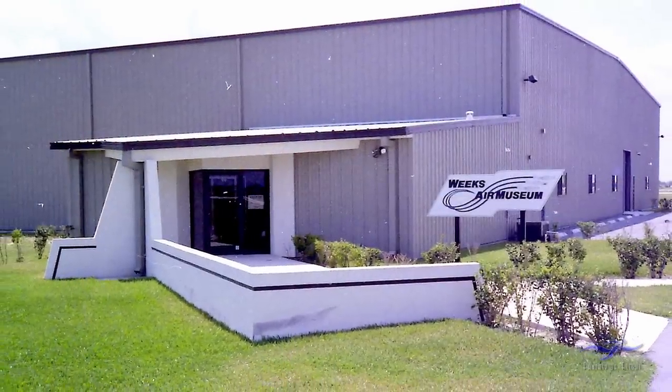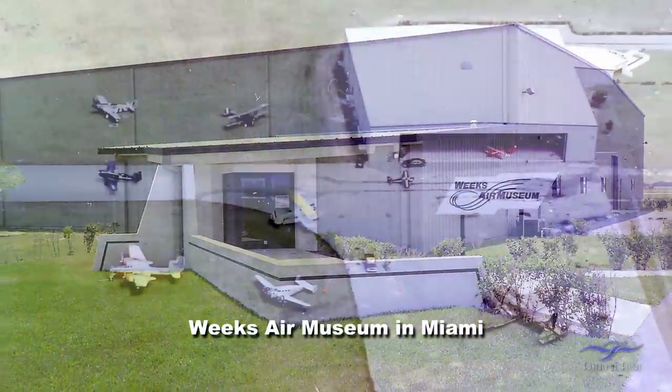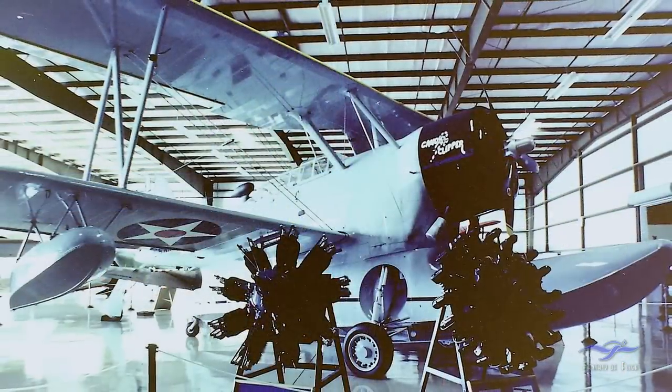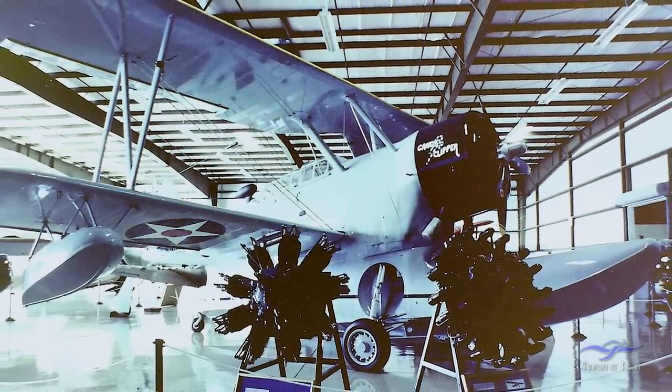Well, we opened here in 1995, which is basically what I call Act Two. I always say all great stories come in three acts. Act One was the Weeks Air Museum in Miami. It opened in 1985. I was already looking at property up here in Central Florida as we were opening in Miami. I realized very quickly that being on an airport was not the greatest place to get people through. It was a great place to fly the airplanes, but it was a start.